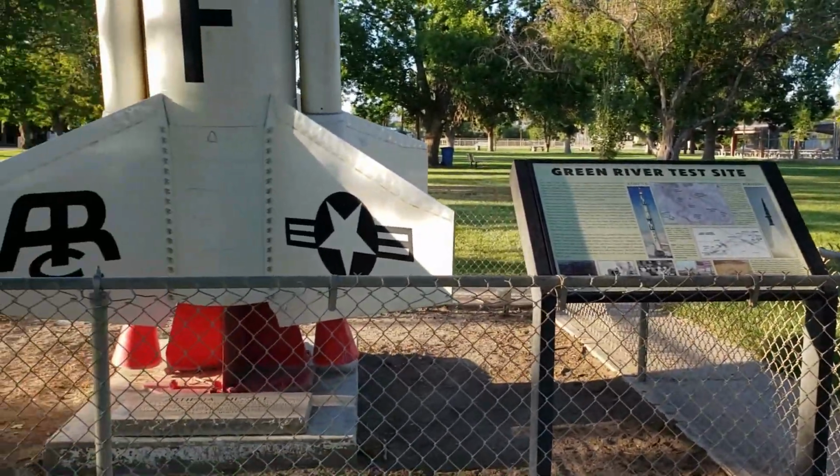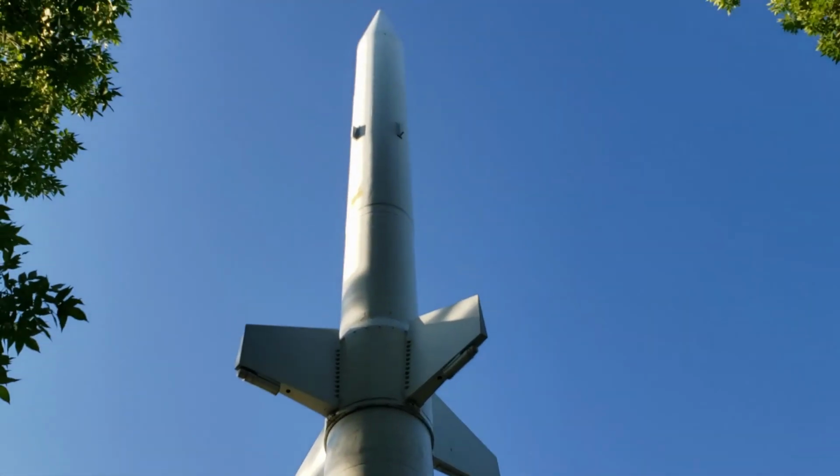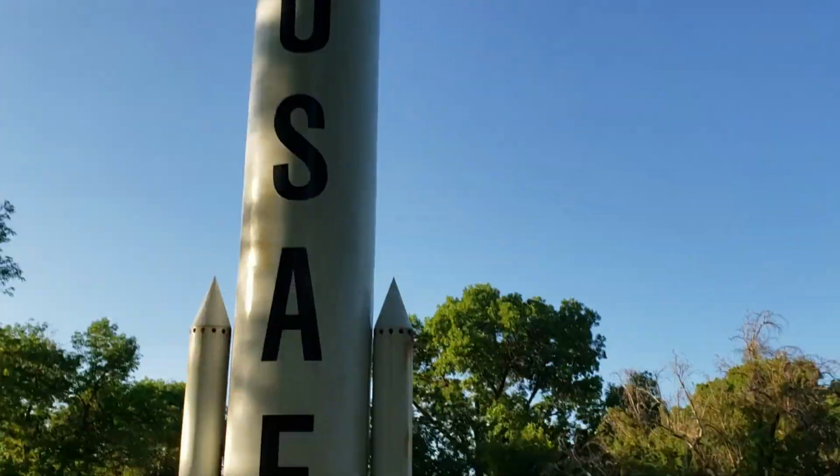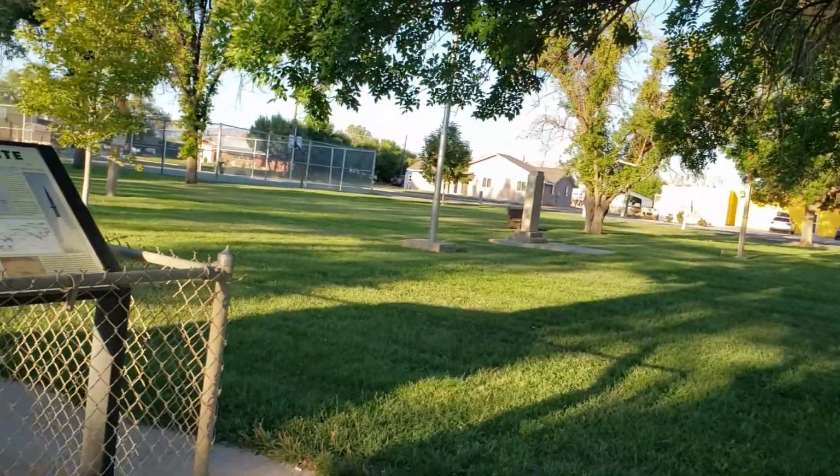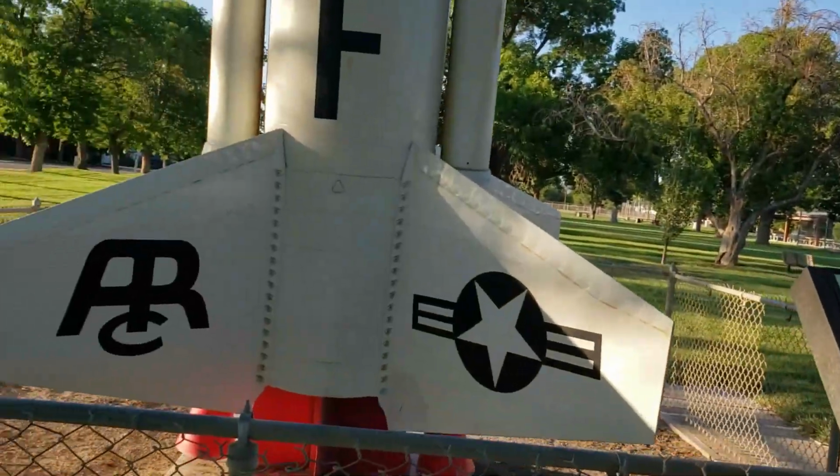Well, I came back into town, and they've got an Athena missile here in the park. Been here before and seen it, but I didn't make the connection. Kind of cool to see it after visiting the complex.